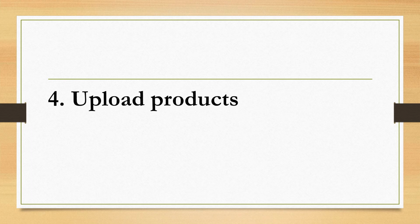Now, as a new seller, I would advise you to upload at least 10 listings when you're opening your Etsy store. Just make sure to preview all the listings before publishing them. You don't want customers to see a less than perfect listing when they're viewing your products for the first time.